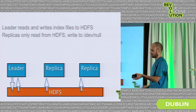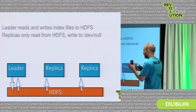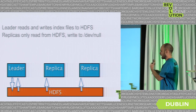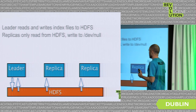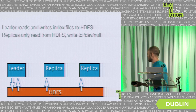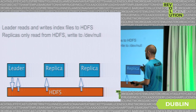Any writes that came to them, they do nothing about it. Normally, they might forward it to the leader, but then the leader would send the data back. And when the leader sends the data back, we might still have it do that so that it can populate NRT caches and whatnot. But they wouldn't actually write to HDFS. They would simply read from HDFS whatever the leader was writing. And so then instead of having X copies of the index in HDFS, you just have one copy, and HDFS does the replication for you, and you just have one node in each shard doing the writing.